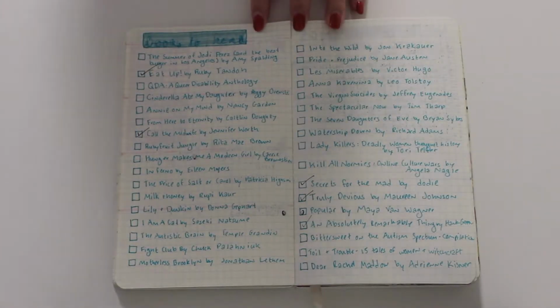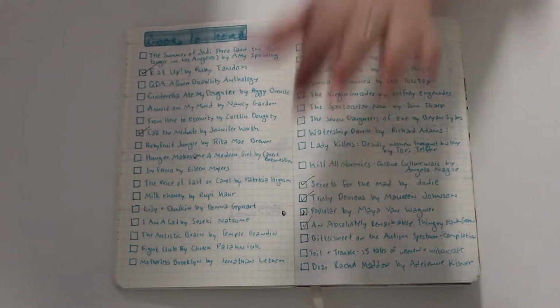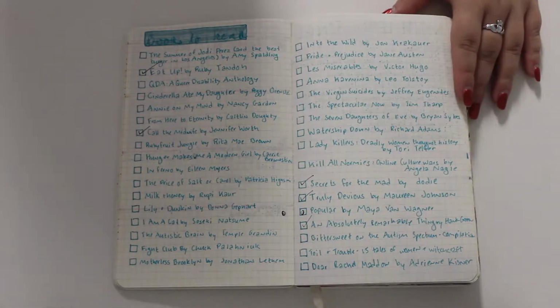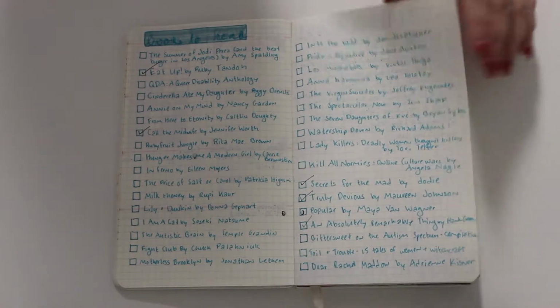This is my books to read list, which as you can see, there's a lot of them, and I've only read 1, 2, 3, 4, 5 of them. So I really need to get cracking. This isn't like to be read by any specific time though. So it's just like a list of books to read eventually.